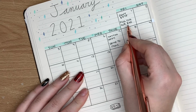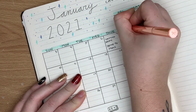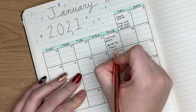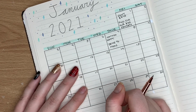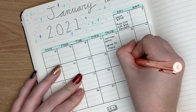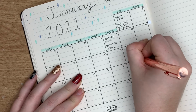I get paid on the 1st, so I'm going to go ahead and write payday here. I feel like the 1st of the month is always a busy box for a lot of people. A lot of things take out on the 1st. I get paid every 2 weeks, so I also get paid on the 15th. So I'm just going to put that in there.